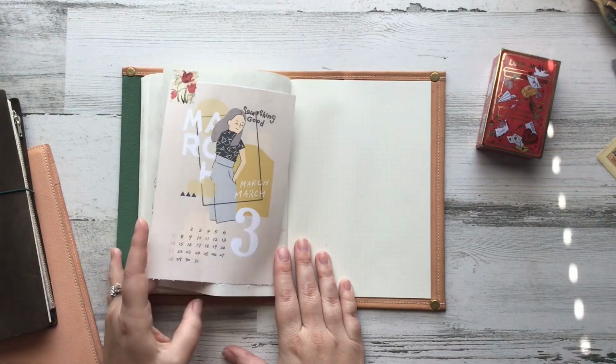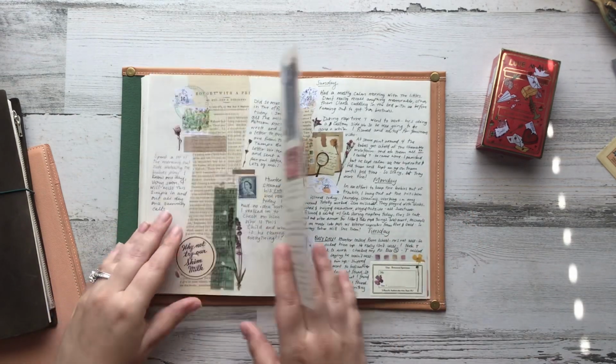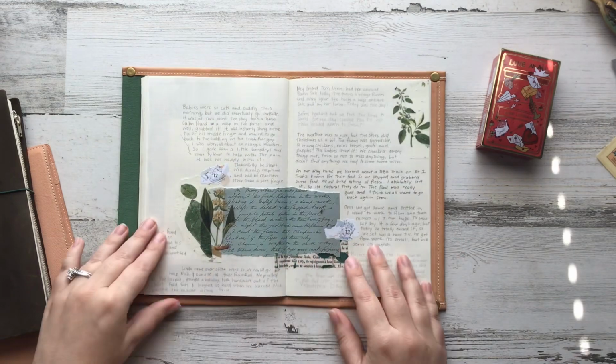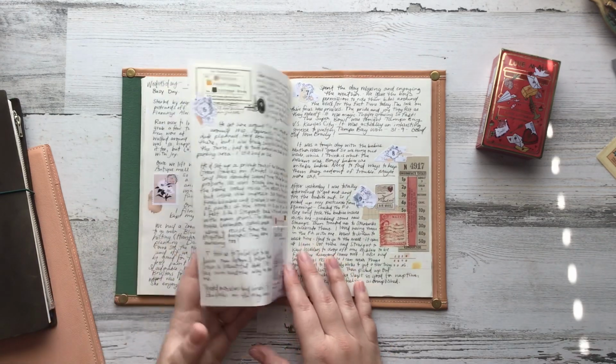But yeah, I love this insert. I love that I stayed in the A5 size because I truly love this size. I don't think I could ever go back to this style of journaling in a standard size just because I have way too much creativity, and my collaging seems to get bigger and bigger and incorporate bigger and bigger pieces.